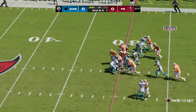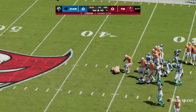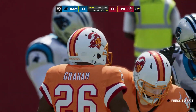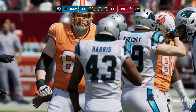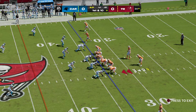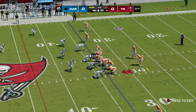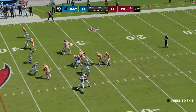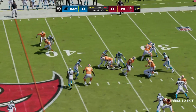Handoff. Graham spins away from the tackler and gets past the 1st down marker. Nice run there from Graham. Out to the 34. And Graham did not carry it much last week. They really leaned heavily on Wilder. And you got to wonder, if seeing Graham already having carried the ball 3 times in the early going in this one, if they're maybe going to try to take a little pressure off Wilder in this one.